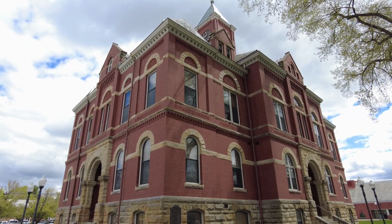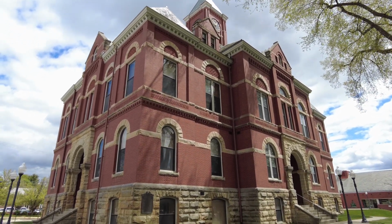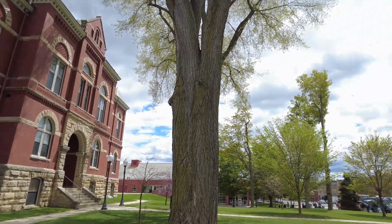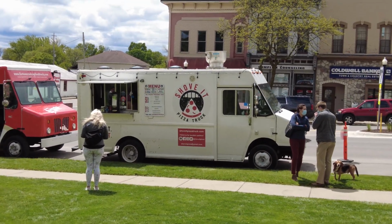The food truck rallies are located in downtown Howell, right in front of the historic courthouse. It's no longer a courthouse, it's now used for record keeping, but that's where it's taking place, right here on Grand River. Well, it looks like the first truck we see is the Shove It pizza truck.